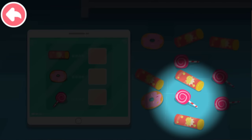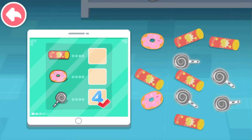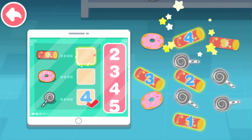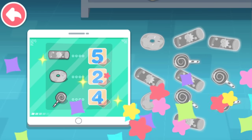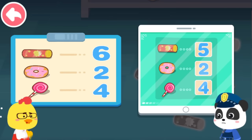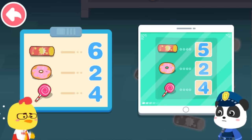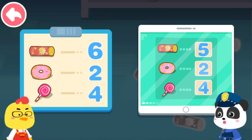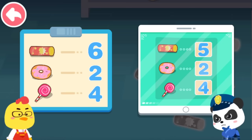How many lollipops are there? 1, 2, 3, 4. 1, 2, 3, 4, 5. 1, 2. The quantity of items has been recorded. Here's the quantity of items before the suspected figure came. Here's the quantity of items we have now. Let's compare and check out if there is any difference in the quantity of items.